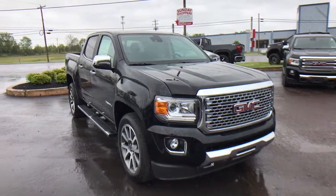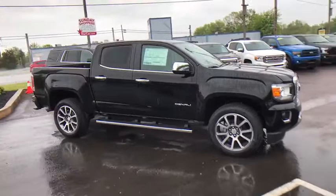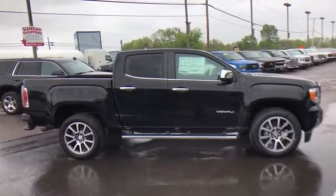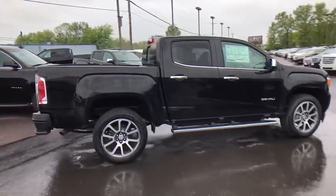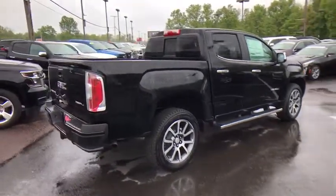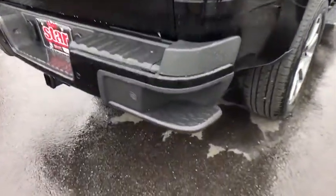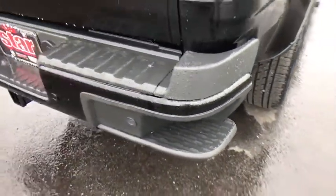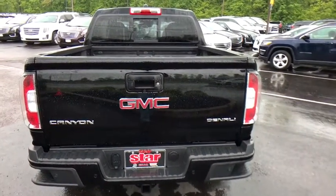Take a ride in the 2020 GMC Canyon. With one of the most powerful standard four-cylinder engines in the class, the Canyon lets you enjoy 18 city, 25 highway EPA estimated MPG, and is engineered to absorb the bumps, handle the curves, supply superb traction, and provide seating for five. Here are some of this vehicle's great options.